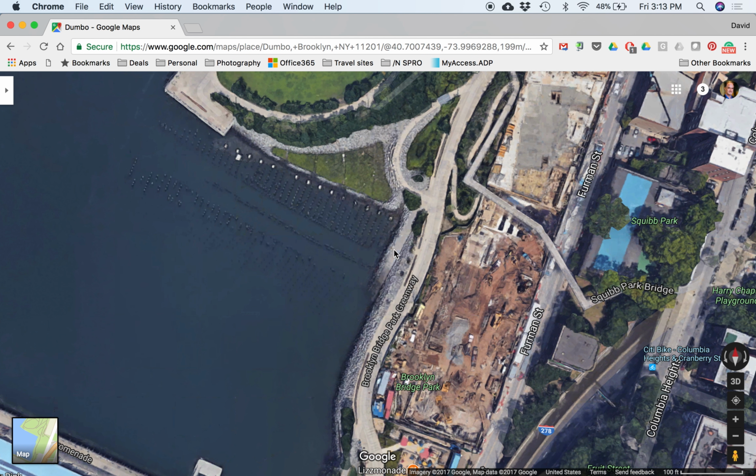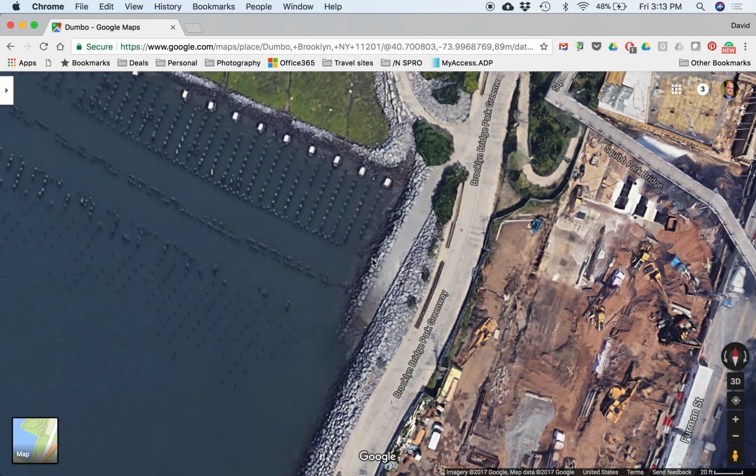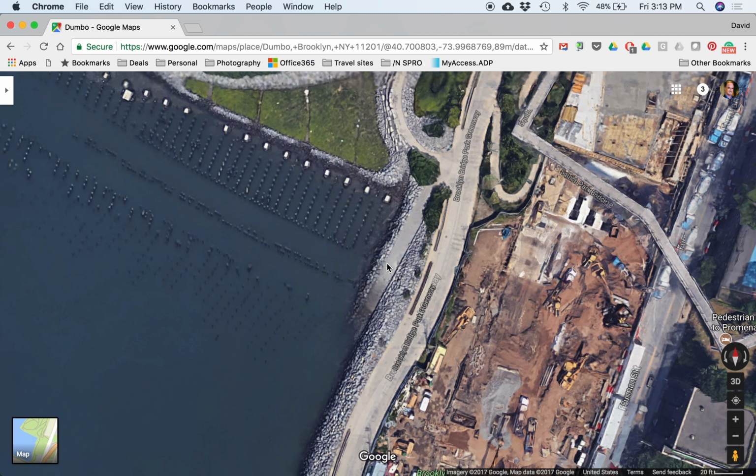There are a lot of rocks here, both right here and up here, so depending on your preferred vantage down here, there may be other photographers. You may want to try something up here. So this may actually be one where a tripod could be handy for you.